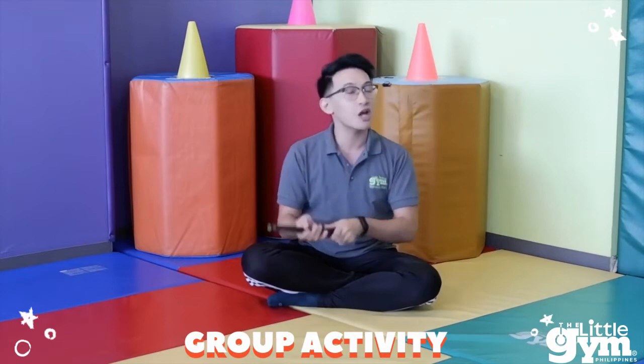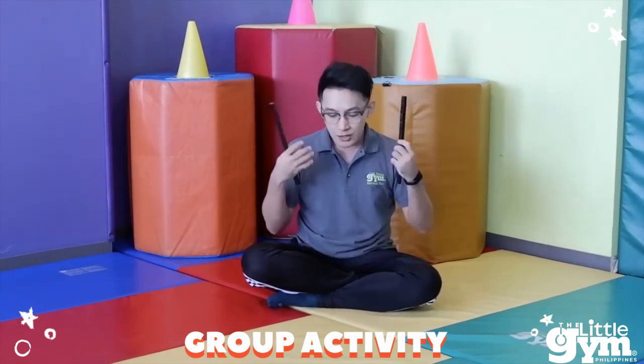For our group activity, we're going to use some sticks. Use any available equipment you have at home. It can be wooden utensils, wooden spoons, some chopsticks, anything that you have at home. Parents, for this one, we will be having a proprioceptive workout. Meaning, we're going to do some body part awareness. We're going to focus on body part awareness.